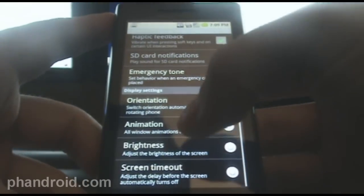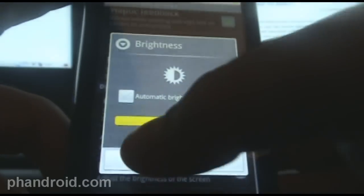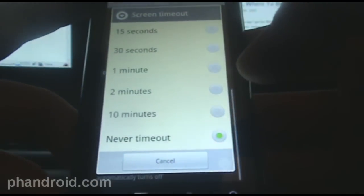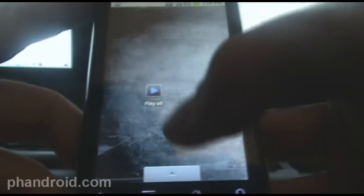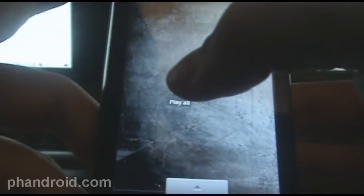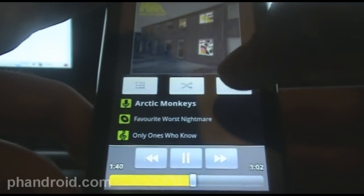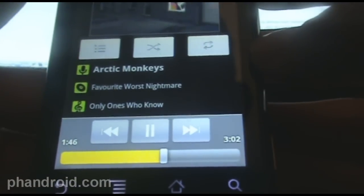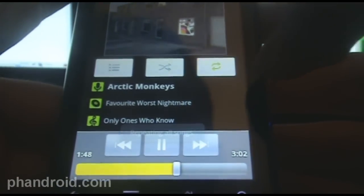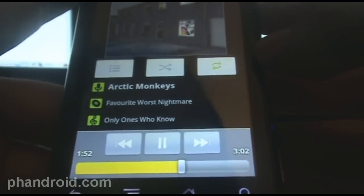So first of all, let me go to brightness, and you can see the brightness is on full. I'm going to go to the screen timeout, and it's on never timeout. So now I'm going to go to the home screen, and there's a choice for play all for music. So I'm going to select that, and I'm also going to set it to repeat all songs. So I'm going to just put this by me.